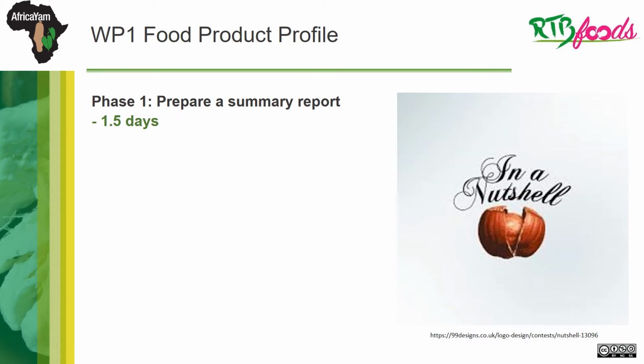The food product profile is created in 3 stages. The first phase is to prepare a summary report. And as we referred to, there's 4 different data collection methods, and each of those has quite a long report. So what we're asking teams to do is to make a summary of those reports and really extract the key information, as I've just listed, from those reports into one summary report.